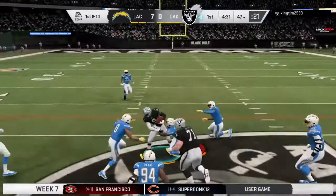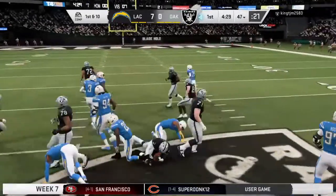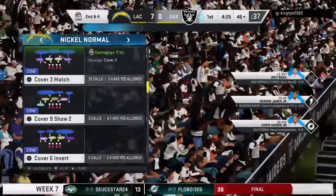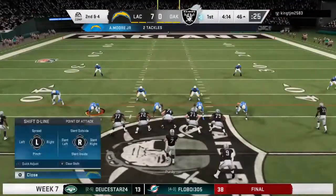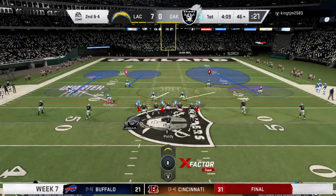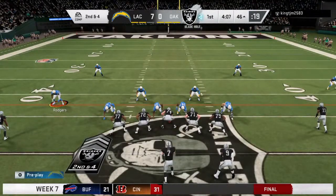They'll run it now out of the gun. And he's going to get across midfield and into Charger territory. It's a 6-yard pickup, and it gets him to 2nd and 4. Let's go, defense. Get the field, defense. Brings up 2nd and 4 at the Chargers' 46-yard line.